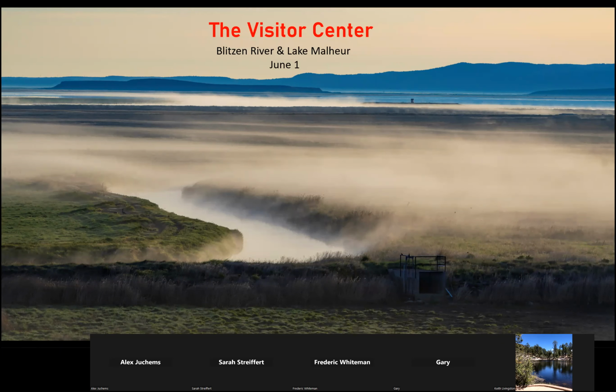So we'll take a look at the visitor center. This is a picture taken from above the visitor center, and this is the Blitzen River down here that comes all the way from Steens Mountain and eventually flows into the lake. There's a little bit of water out here, but again, it's not very deep.